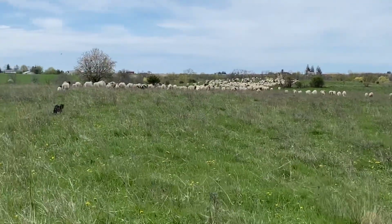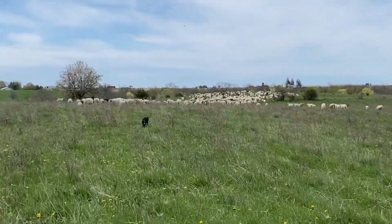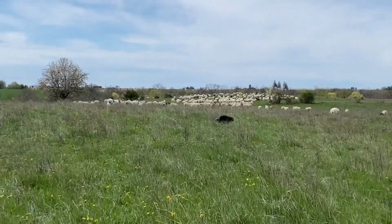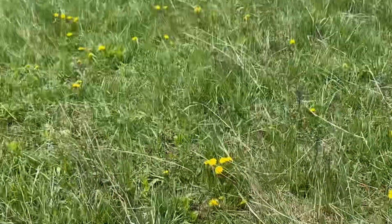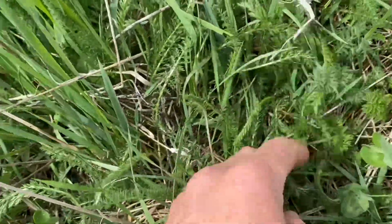Probably didn't even need to walk out here, but figured I might as well. Grass isn't what it should be yet. I don't know, it's close. Forecast looks good. There's a common yarrow coming up.